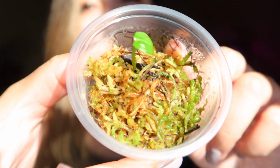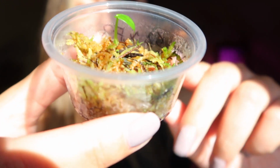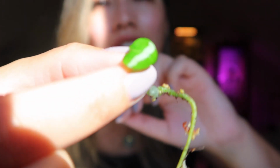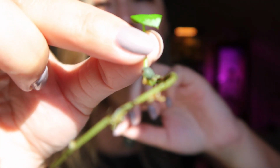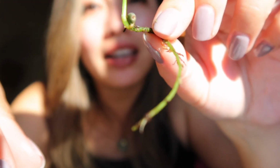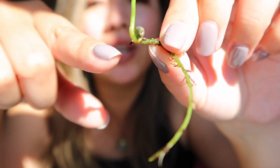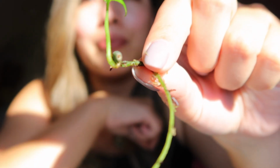I'm actually going to be repotting this into its own little container so it can just continue to grow and thrive. So I'll show you how I do that in a moment. And as you can see, here's the leaf, here's the seed, and the root looks really good. And you can't really see, but right over here I can see like another growth point that's about to happen. So I'm pretty excited for these seedlings. I don't know what else to say other than the fact that I'm just stoked.